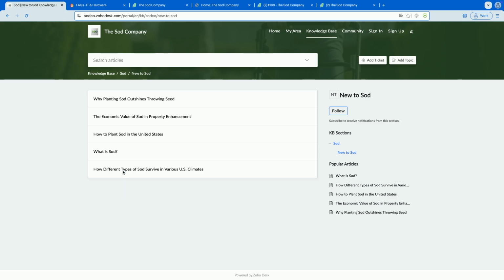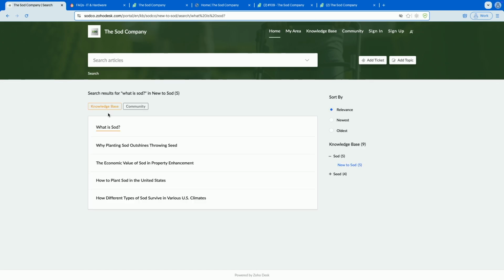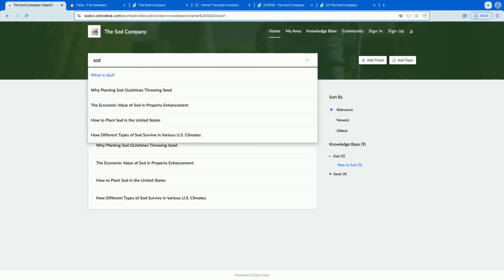But one of the most helpful things, like I said, we want this textbook to be searchable. So I can come in and just simply ask the question, what is sod? And it's going to pull up all of the different options for me. In fact, if I just type in sod, it'll automatically start pulling up suggestions. Right. So now I'm not as stressed as a customer. I'm immediately given confidence because you have an entire help center built out.